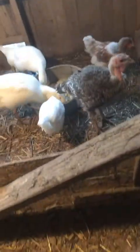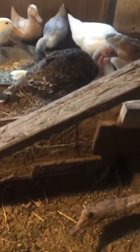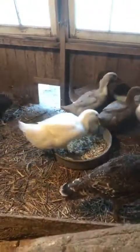Excuse me. Thank you. Oops, that was a little much. Come on, duckies. But there, we're starting to come in. There's our 2 surprise box ducks. And the other 10 will come in. There they all come.